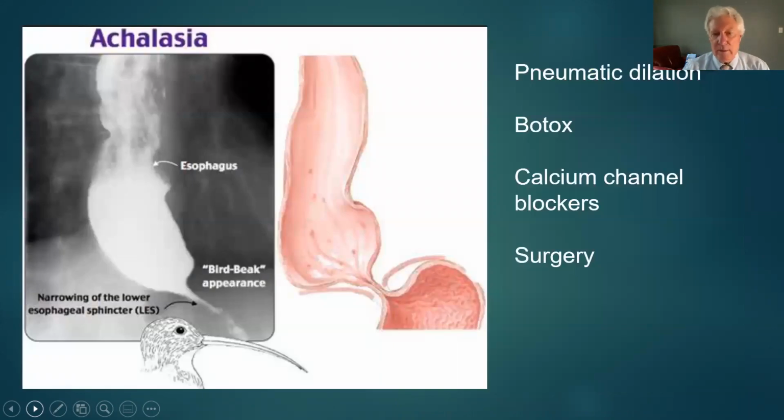One of the infrequent but fairly steady observations is this so-called achalasia. You can see with the X-ray on the left that the esophagus has this dilation, and then it gets narrowed down to what they call a bird's beak appearance. And then there's a diagram next to that that shows the narrowing of that area as it goes through the diaphragm.